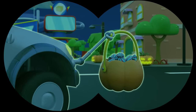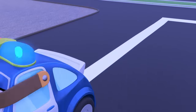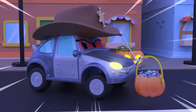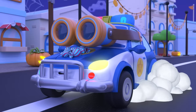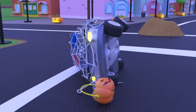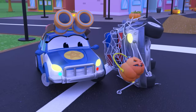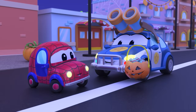It's the police robot trying to trick you with her cowboy hat. She won't get away this time. Uh-oh! The police robot hasn't seen the spider whip. Good thing you saw it on time, Matilda. Happy Halloween!